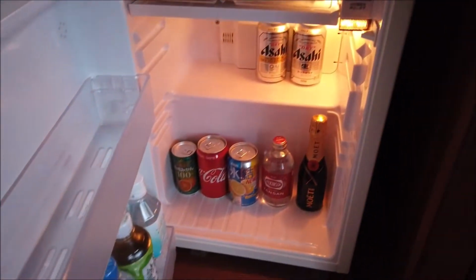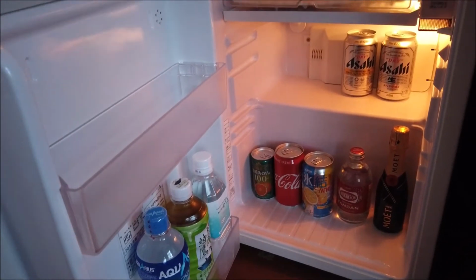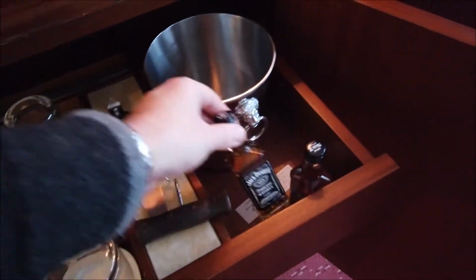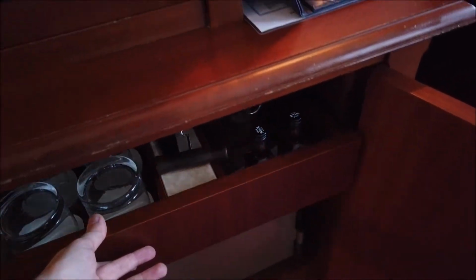So this room so far doesn't feel super Japanese like some of the other hotels. I mean, it is Hotel Europe, so that's expected. Get a mini fridge, which is actually a reasonable size. This is the biggest one I've seen in a hotel, and it comes stocked already. I wonder if you have to pay for this stuff. I'm sure you do. That's interesting. And a safe. Oh, wow. They even have little Jack Daniels bottles and glasses.